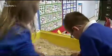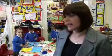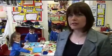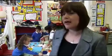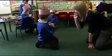Here the children are taking what they've learnt on the carpet into play activities where they're using the skills and knowledge that's been taught to them. They're taking it into all areas of learning, so through creative play, with the artwork that they're doing and the role play, and developing their speaking and listening skills as well.